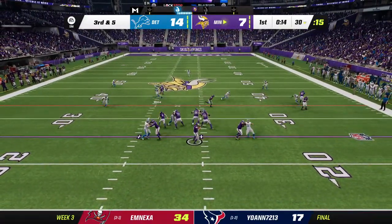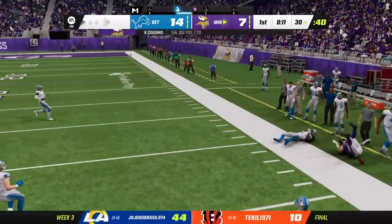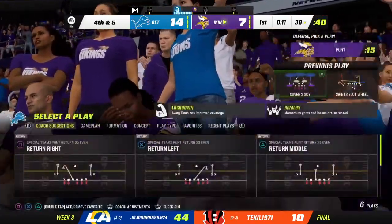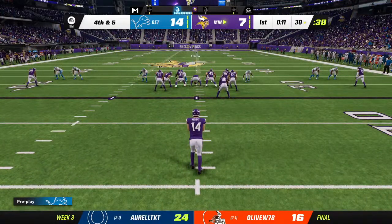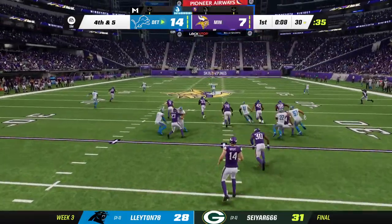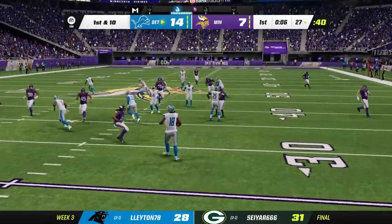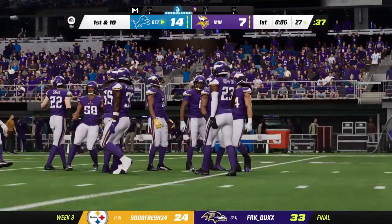Throwing is Cousins. And he will not be able to hang on to the contact. It's incomplete. The coverage strong, and now it's 4th down. So on 4th down, Ryan Wright on to punt for Minnesota. Only 2 punts for him last week in the loss as he gets this one away. It'll be a 39-yard punt, no return, and the Lions will take over.